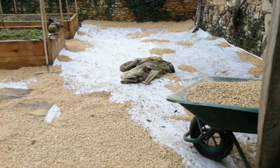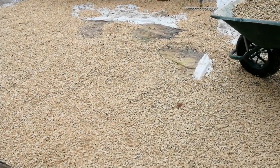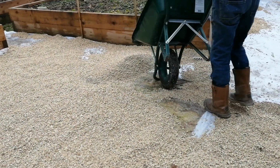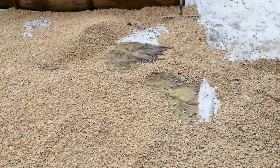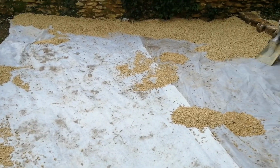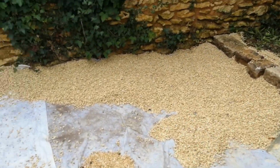No, I've used a big piece here. I've doubled it up. Oh, okay. So Tony's had to use a little bit of it. No grass on this bit though. Yes. It's a lot more level. I can feel that as I'm walking on it.